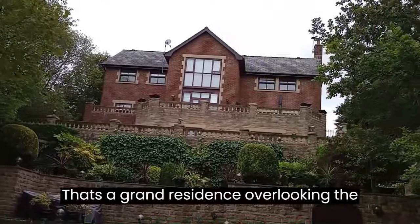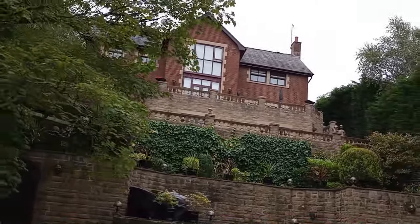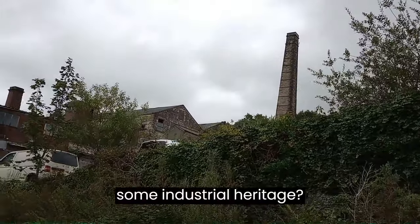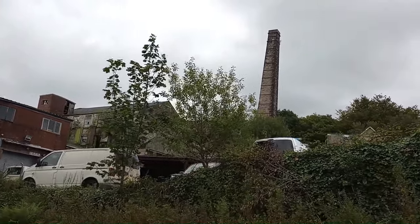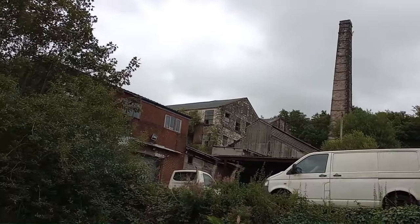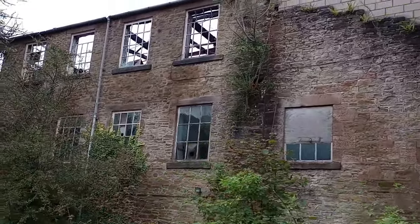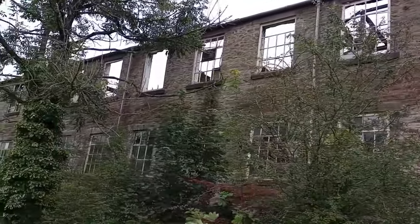That's a grand residence overlooking the canal there. Some industrial heritage there. Steeple and derelict building. So this is Withnell Fold. Let's see what research I can do on these old buildings that are here.